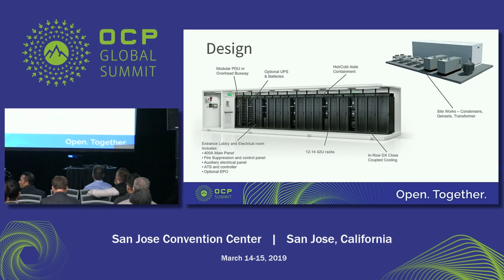On the outside, we have the condensers on the back side of the module, 4 condensers to match up the 4 in-row units. We've got a couple gen sets. Typically, you're probably seeing 1 gen set. This happened to be a tier 2 design to the letter of the law with the 2, why we show the picture there, but typically it's going to be a single gen set and a transformer on the back side. So that's basically your standalone solution. Other than putting the gen set and the condensers in, you're just dropping the single module in.